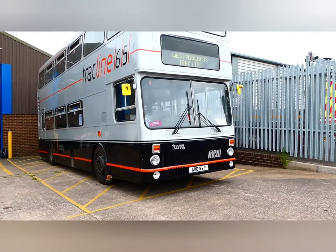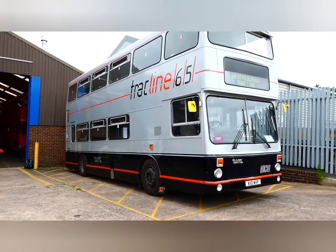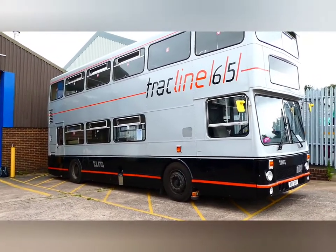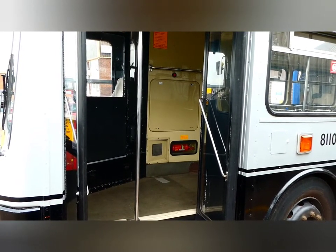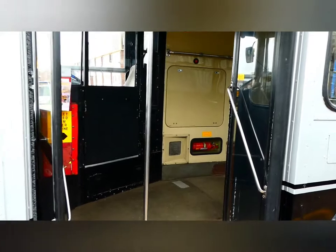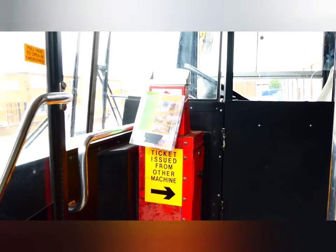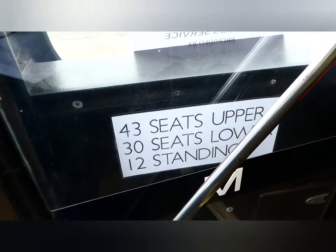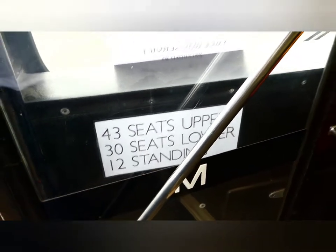Step back. Show you down the side. And then we'll take you for a little tour on board as well. Go on board. Right, so let's step on board. Ticket machine. Your seating capacity is there. 43 seats upper, 30 seats lower, and 12 standing.